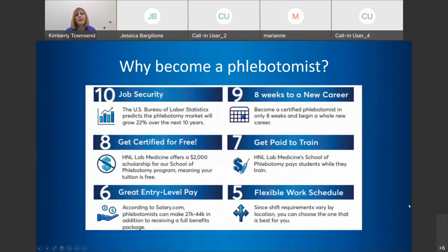So why should you become a phlebotomist? First and foremost, job security. Right now the market is very, very strong in need for phlebotomists. We presently have about 45 to 50 positions open at this time. And that's continuing to grow as we add more hospitals and more patient service centers. That's a trend that is going to increase throughout the market.